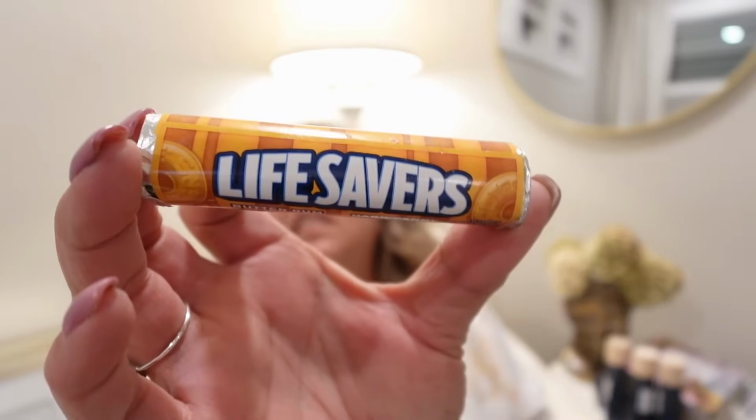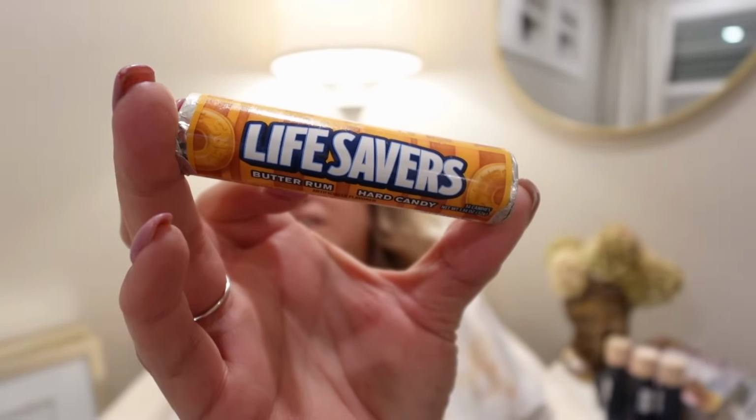So I couldn't believe I found these. Butterscotch Life Savers. Ernie said, you love old people candy. And I said, yes I do, because I'm old.